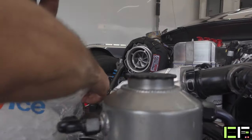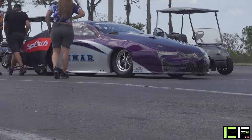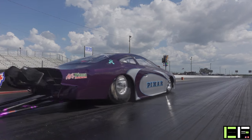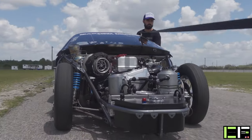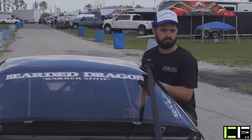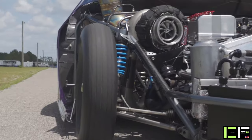The team is focused, and although Pimar's goal was to have a fun and consistent car for his son to race, the car in no time continued to improve faster and quicker with every test pass. And now the taste of blood is in the air for that elusive pass into the 5-second zone.